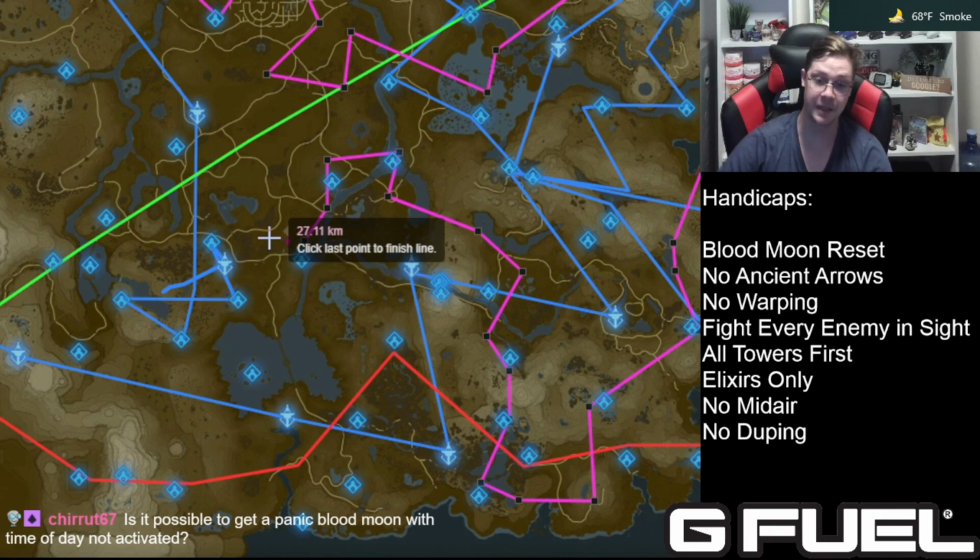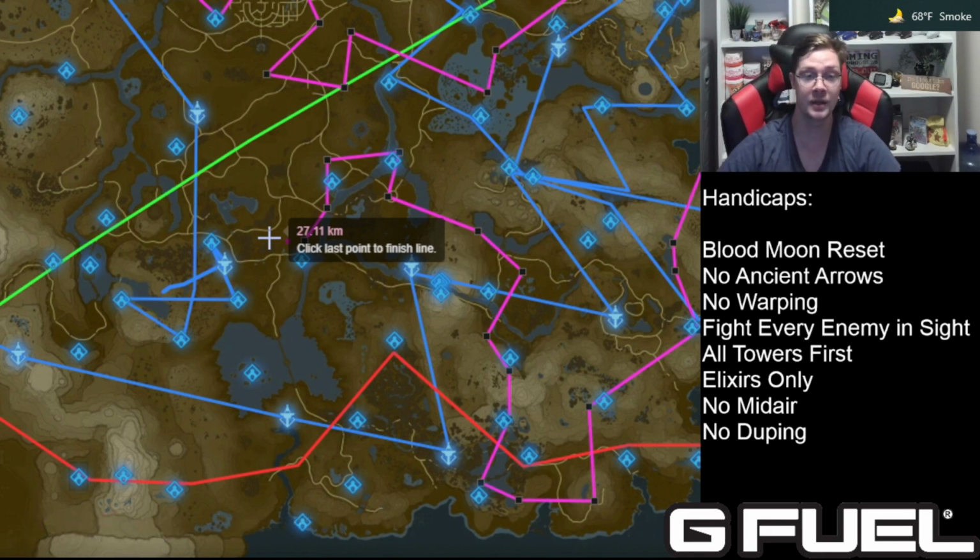Yes, it is possible to get a Panic Blood Moon with the time of day not activated. It is rare though. So it's not guaranteeing that we don't get screwed by the Blood Moon reset one, but it is giving it a lower chance.